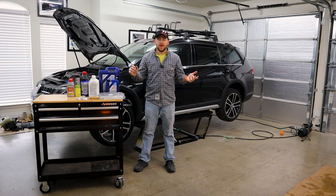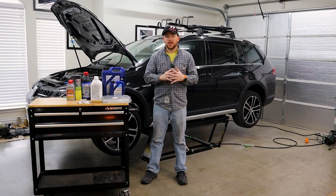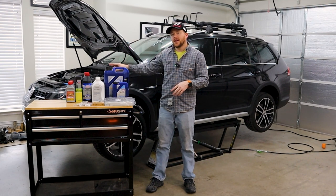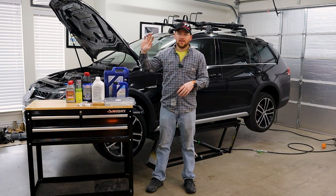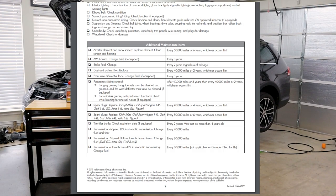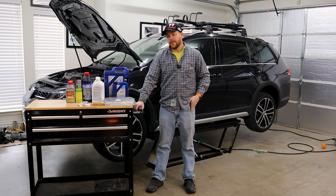So on today's episode, I can't believe the time has finally come, but I'm going to be doing the 50,000 mile service on my Mark 7.5 Golf Alltrack. I say I'm doing a 50,000 mile service, but I am by no means sticking to the Volkswagen maintenance schedule. I will link the Volkswagen maintenance schedule down below. I'm doing pretty much everything ahead of schedule.